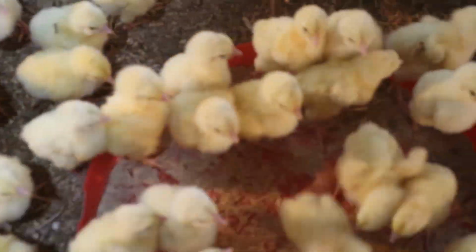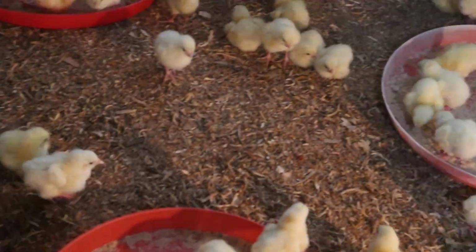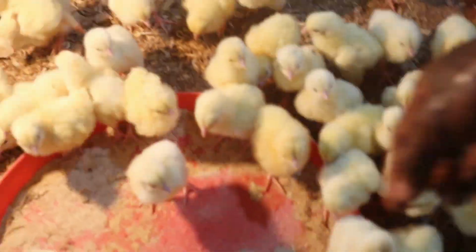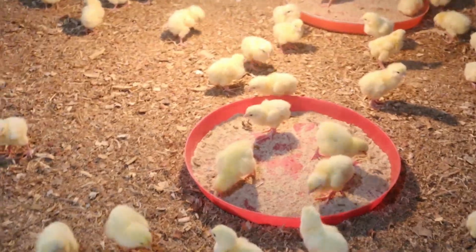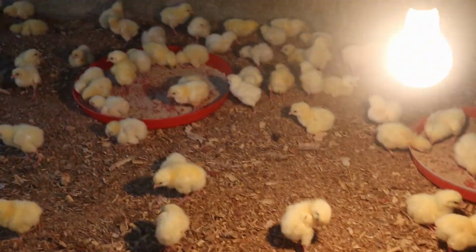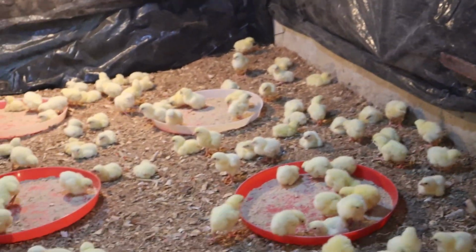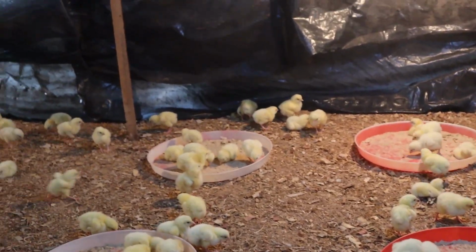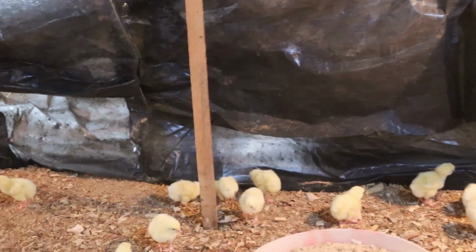Then if they cluster in the corners, that means there is too much light, or some kind of air is blowing into the brooder house, which is normally called a draught. You must make sure that you always read the chicks' behavior. They will tell you how they feel by how they gather. A lot of people get this wrong. The major thing that will kill your chicks during this brooding period is the temperature. Temperature control plays a very important role during brooding. If you can get this temperature control right, your chicks will be fine and healthy.